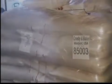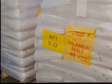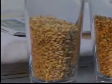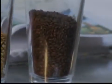And Flying Bison brings in their barley and hops from around the world to make their brews. All these factors working together in exact measurements make a specific, one-of-a-kind beer. And the public sometimes has a chance to try their hand at creating a recipe.